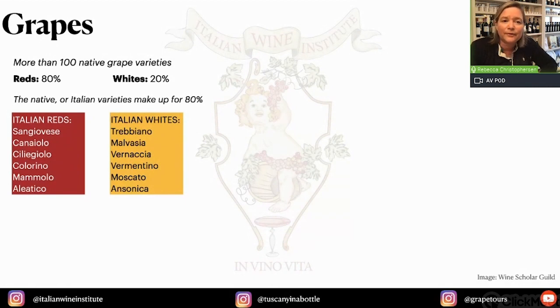Malvasia is another historical blending grape for the Sangiovese, but no longer used very much. In Chianti Classico, it's not allowed, and in Chianti, more and more producers are heading towards using only red grapes. So it's still used in the Vinsanto that we'll see later on. Vernaccia is only in San Gimignano. So we're talking Vernaccia di San Gimignano, of course, because there are other Vernaccias in Italy. But they are not related to this Vernaccia, so they have nothing to do with each other.